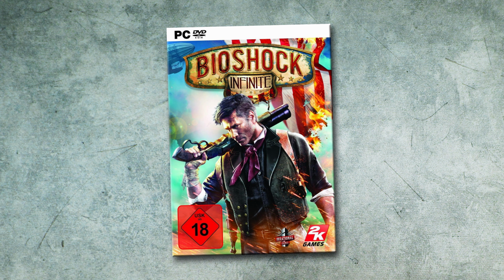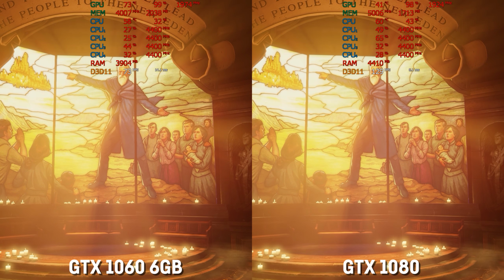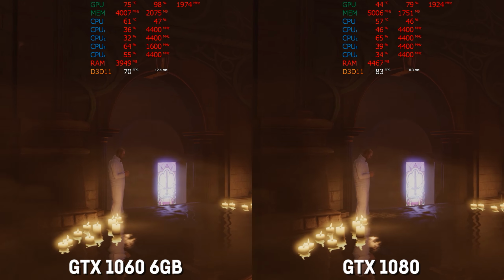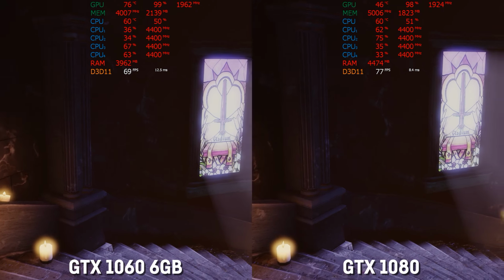And last but not least, I also wanted to test an older game like Bioshock Infinite to see how the GTX 1080 would scale here. And once again, the 1080 is around 25 to 60% faster than the 1060, even though this time the i5 is never at full load. So the smaller benefit seems to be an engine issue.